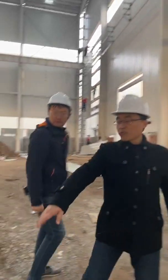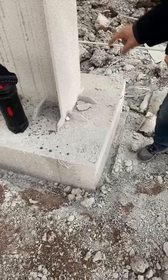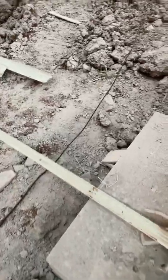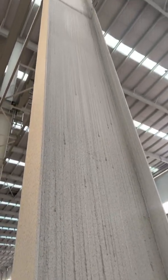In this area, you can see the anchor bolt is embedded in the concrete. This concrete is poured after the anchor bolt is installed, so we can't see the anchor bolt from the surface. So this level will be inside the ground.